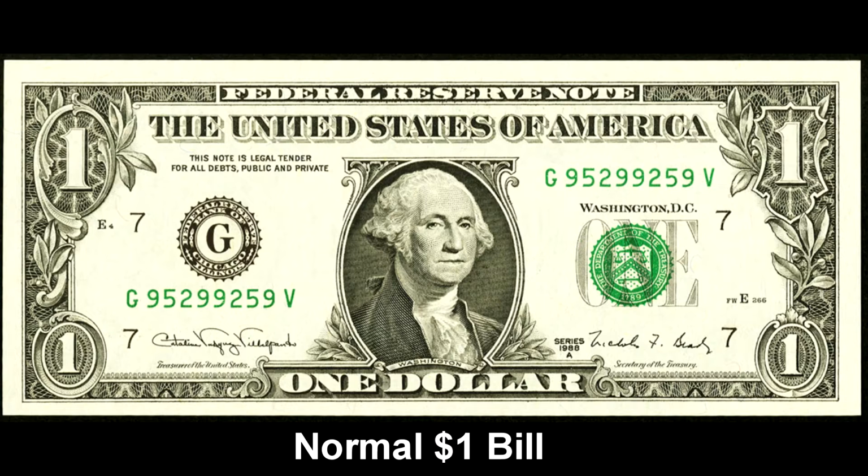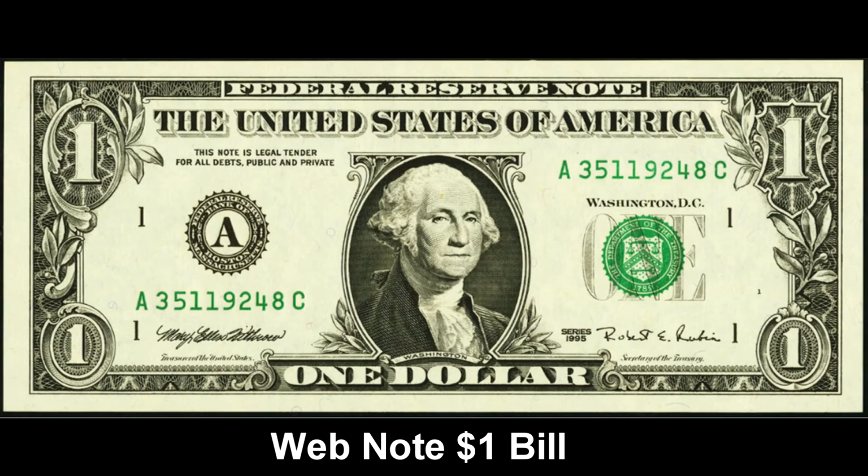Now, on a web note, you're going to look in the same area and you're going to see something different. You're going to see a number 1. At the right-hand side, bottom right-hand side of the bill, you'll see a tiny little number 1. And it can be any number, not just number 1, but it has to be only a number. That is the distinction between a web note and a regular issued note.